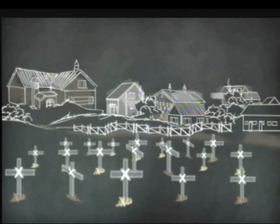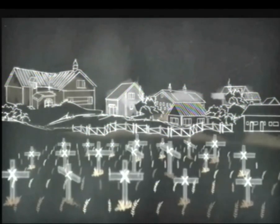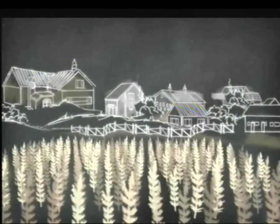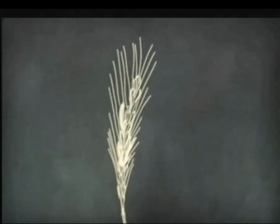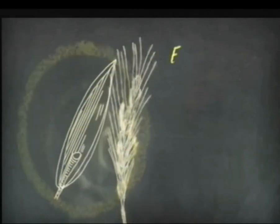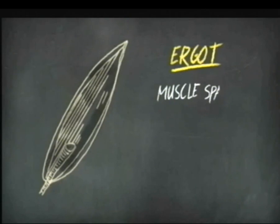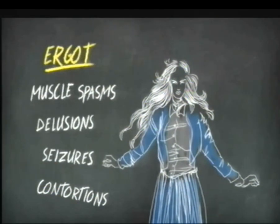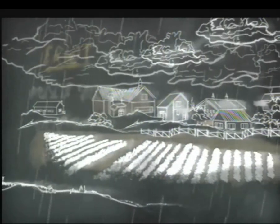Was this a prank that got out of hand? Was this a grudge against angry neighbors? Now, one of the most compelling theories is that this was a rare case of food poisoning. Rye was the staple grain of Salem, and under the right conditions, rye can be infected with a fungus called ergot. Eating ergot is known to lead to violent muscle spasms, delusions, and other symptoms much like the recorded symptoms of the girls. What's more, ergot thrives in warm, damp conditions.